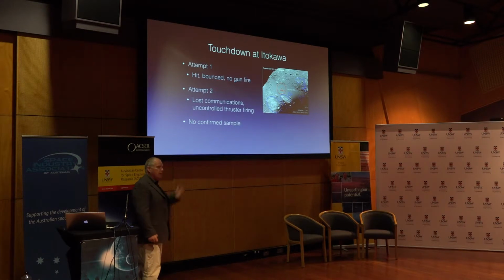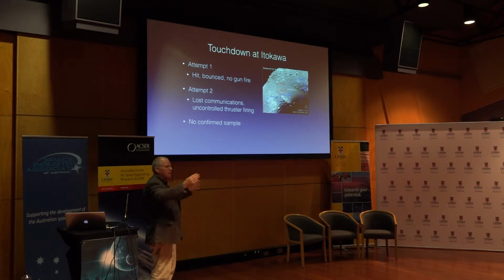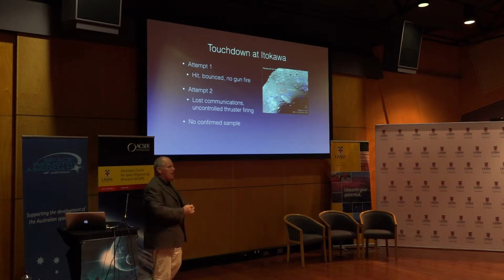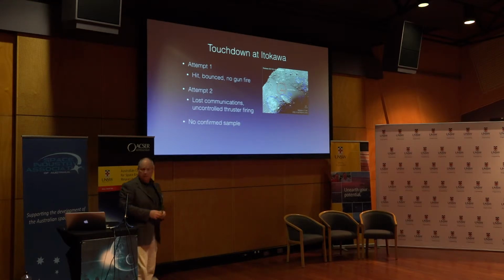Then there was a second attempt to go down, and this time the safety interlock had been taken off, we know where we are, everything is good. Unfortunately, this is 15 light minutes away, and everybody's sitting waiting, wondering what happened. There were no communications back, and then some garbled message came back, and then it was cut off. So the communications were lost. It went into this uncontrolled firing phase, all the chemical thrusters just took off, so it started chaotically spiraling and spinning, doing the ballerina trick, and there was no confirmed sample in that attempt either.